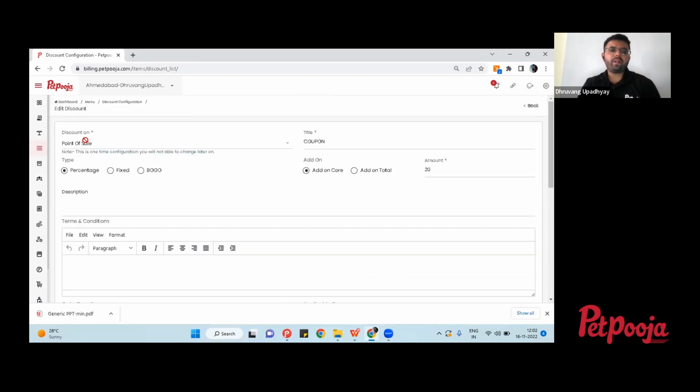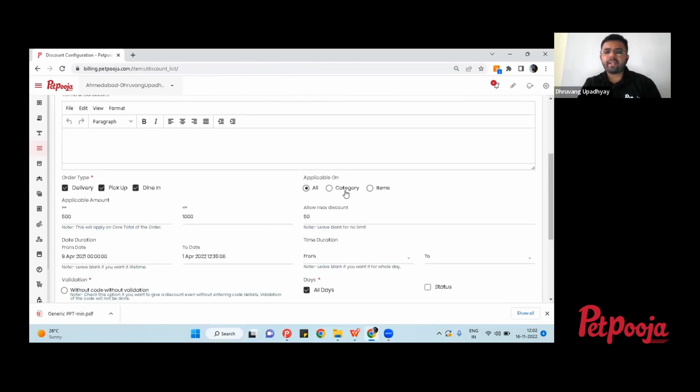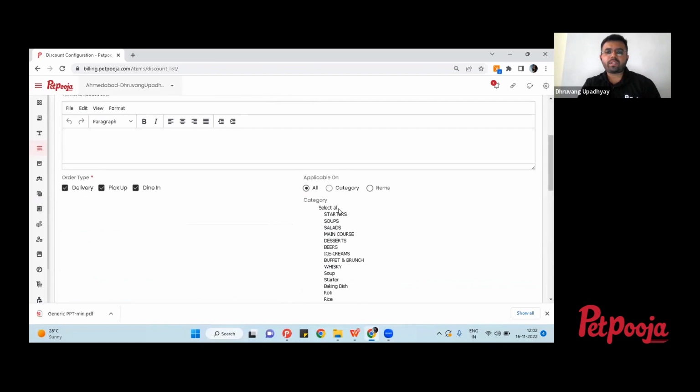Let's say I want my discount coupon code on point of sale. The coupon code name is coupon. I can assign those coupon codes a particular amount of discount. Let's say I don't want all the categories to get discounted. I just want the discount to be applied on starters or soups. I can select that. Or let's say I just want my discounts to be applied on any particular item itself. I can select that, right?